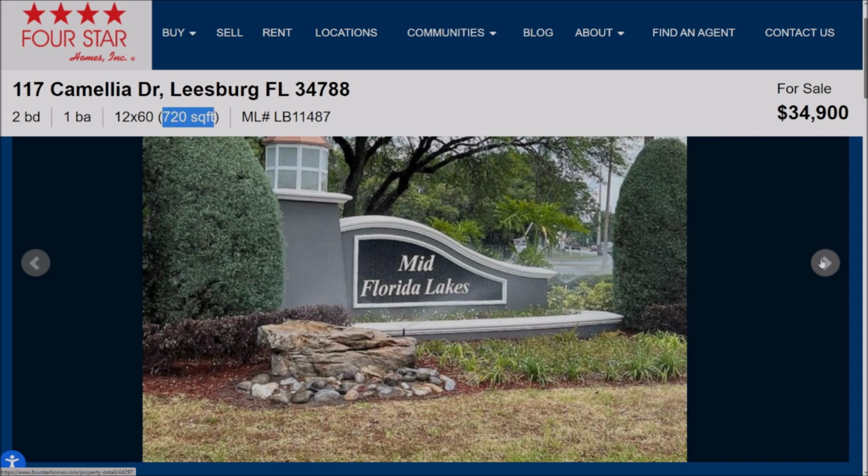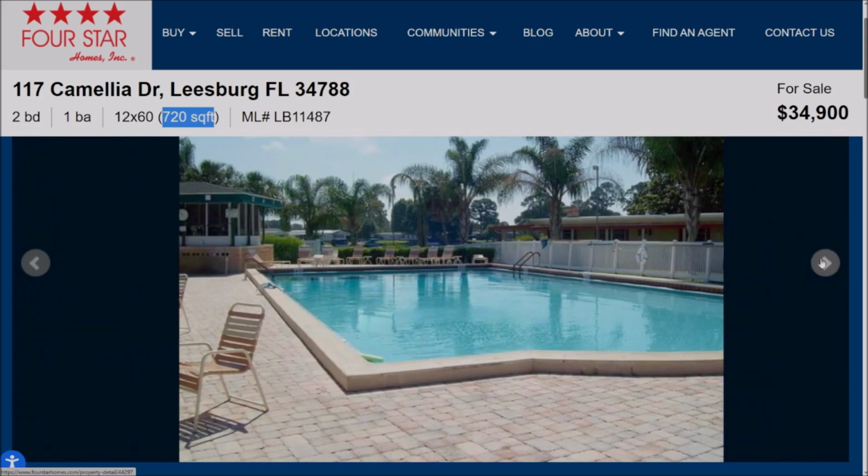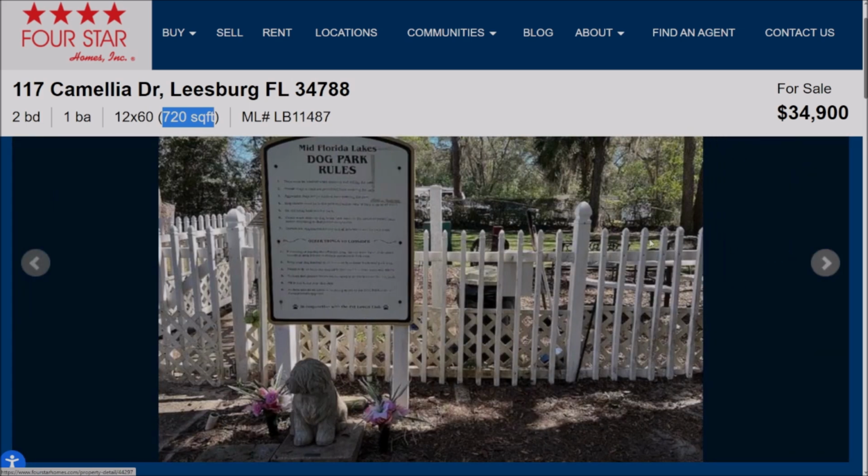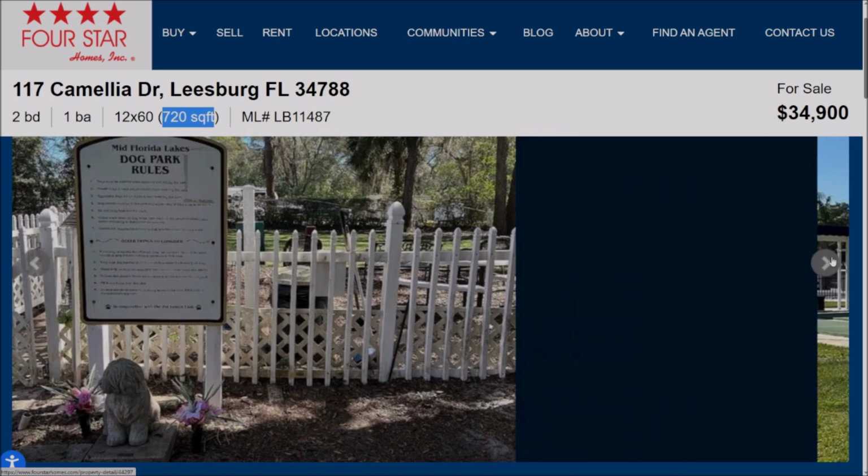Mid-Florida Lake, so this is where this house is located. And a couple pictures about this park. Yeah, beautiful senior park. Dog park, so pets are welcome. Oh, good.